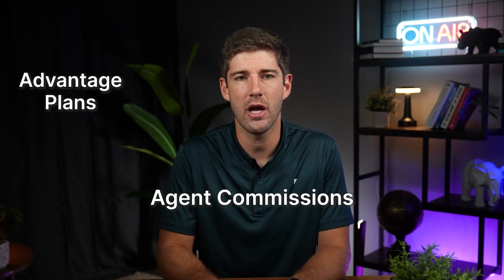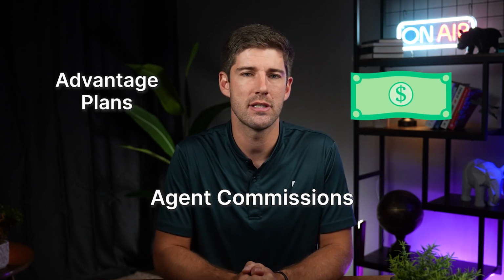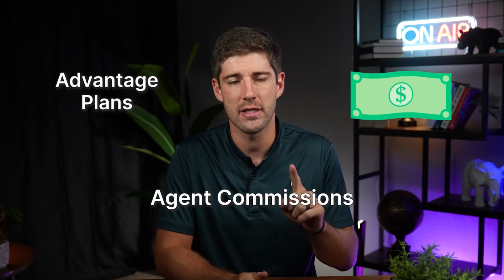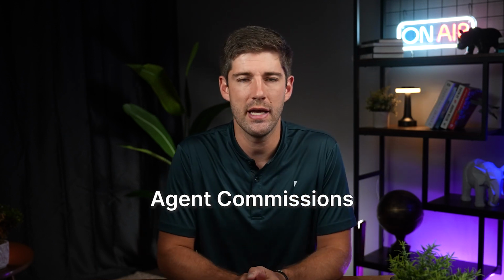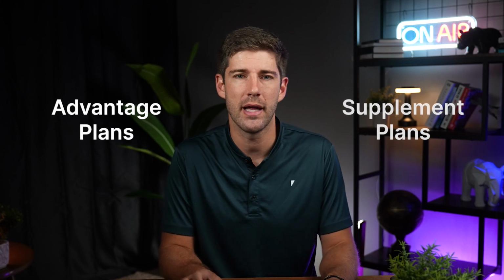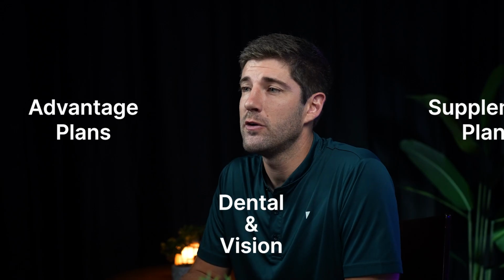And here's the last thing about these two plans that needs to be addressed. You need to know about agent commissions. In general, Advantage plans tend to offer higher first-year commissions to agents than supplement plans. So that first year that somebody goes on Medicare and picks between one of these two options. Commissions are paid to agents for both Advantage plans and supplement plans, as well as prescription drug plans, dental, and vision plans. So in full transparency, in many areas and with many plans, agents can make more in first-year commissions with Advantage plans over Supplement Plan G.